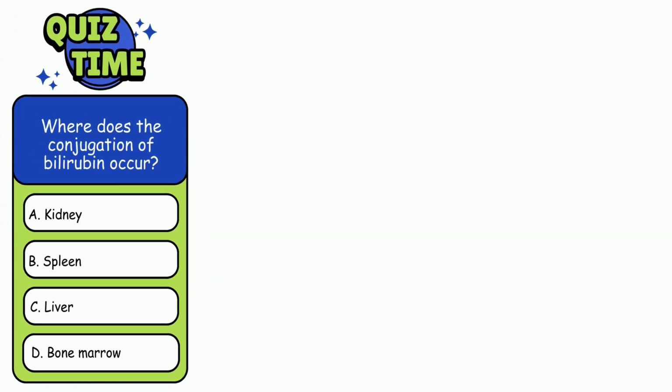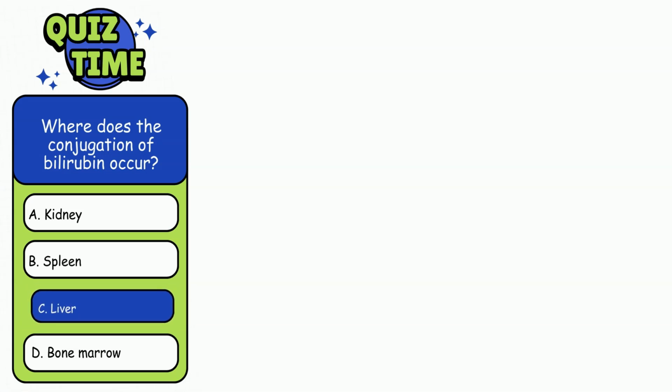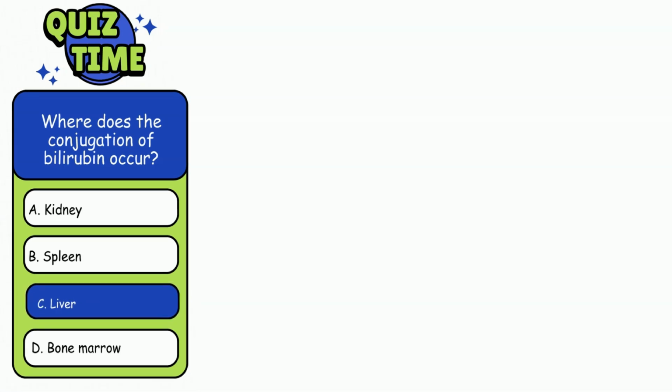Where does the conjugation of bilirubin occur? The answer is C, liver. Let's take a look at the bilirubin pathway from formation to exiting the body.